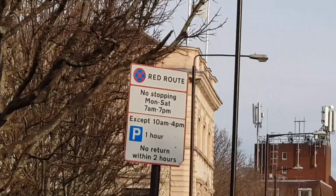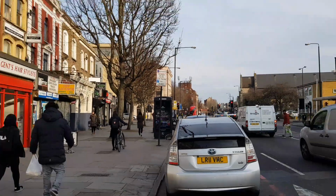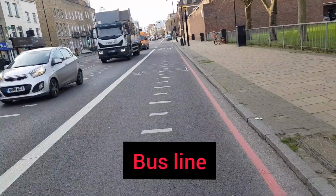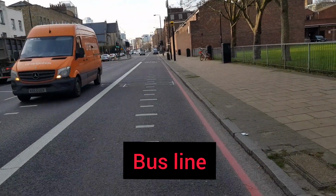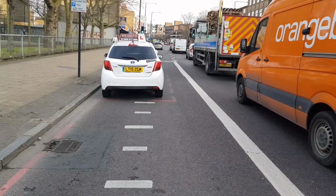So you see someone parked, maybe he doesn't know. So when you park, you can see this sign. This sign you can park 1 hour. When you find this sign, P sign, you can park within 1 hour. When you use the bus lane, different areas have different timetables. So this area timetable is 7 a.m. to 10 a.m. you can't drive in the bus lane.